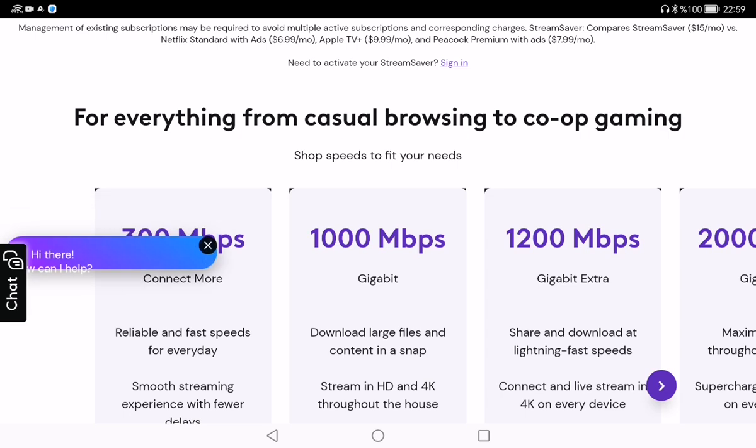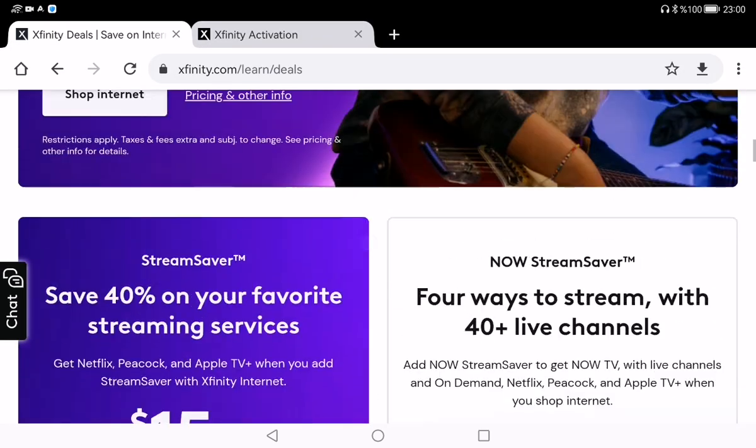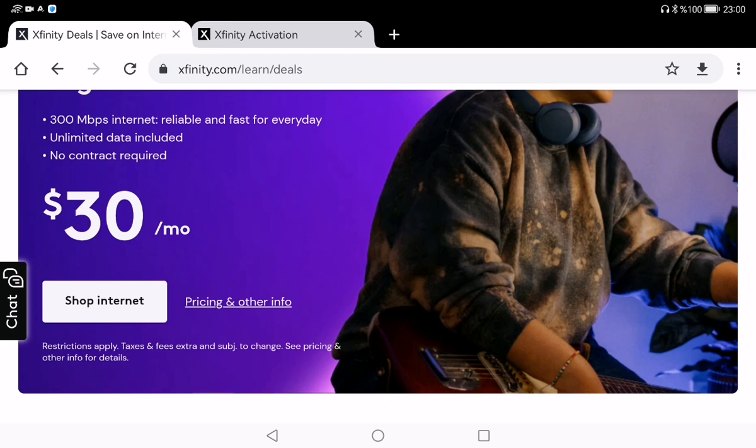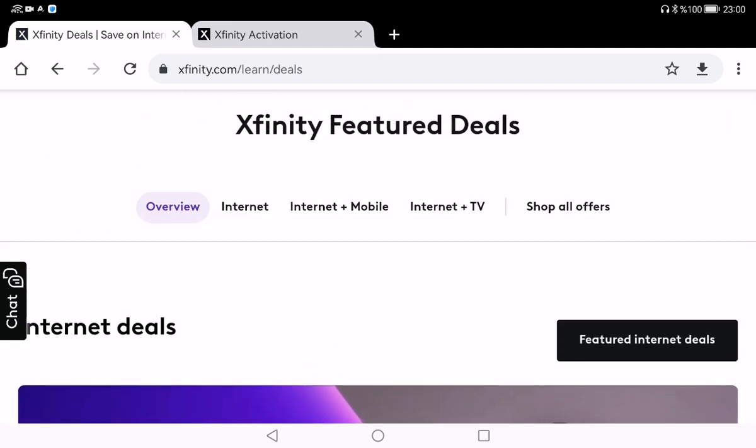And one question a lot of people ask is, can I use my current phone with Xfinity Mobile? The answer is yes, as long as it's compatible. They also sell a range of phones on their website if you are looking to upgrade, including the latest iPhones and Samsungs. You can even finance a device through them if you want to spread out the payments.